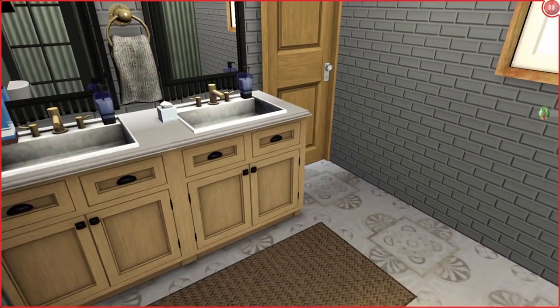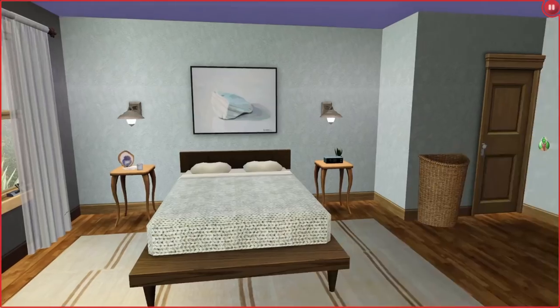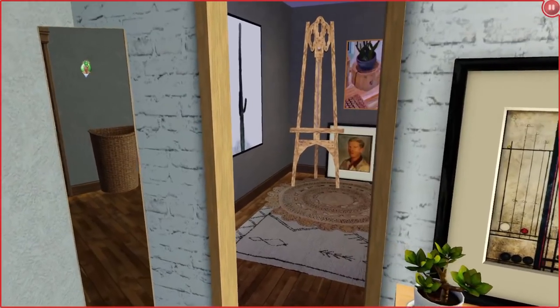I did slightly different counters and cabinets in here, and then based everything off of this photo, or this artwork. And then you head on back through. I seriously think this is the cutest, coziest little area. I love it so much.